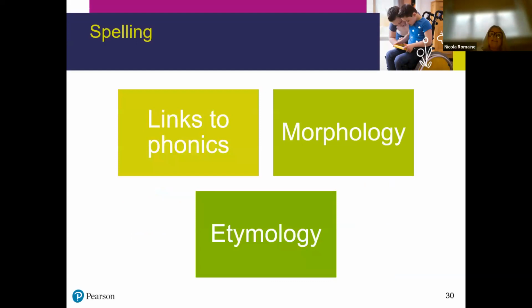But there are several techniques as well that can help children to learn to spell, including links to phonics. And that would mean helping children to link the spellings of words back to the phonics that they already know. And that's really supportive of them in year 2, that you're reflecting on what they learned in year 1. So they can tackle a tricky word like beautiful, for example, by using phonics to identify the parts that are straightforward and the part that is tricky. And then it becomes easier to remember the tricky bit of the spelling rather than treating the whole word as tricky, if you like.